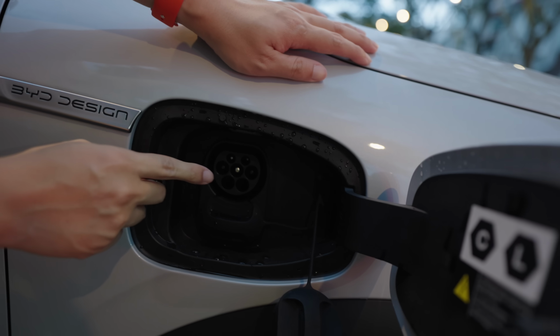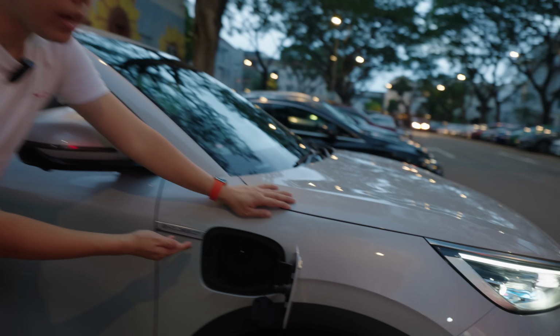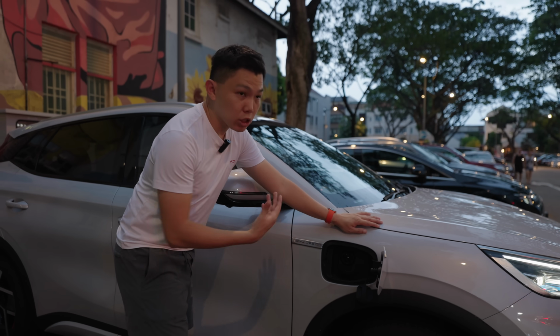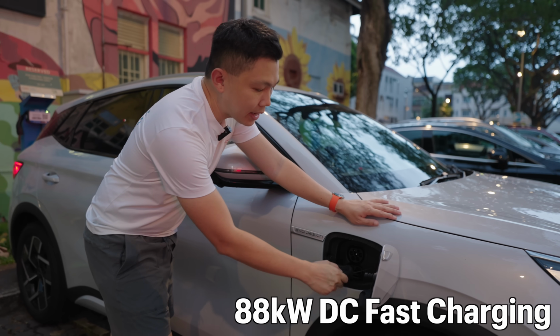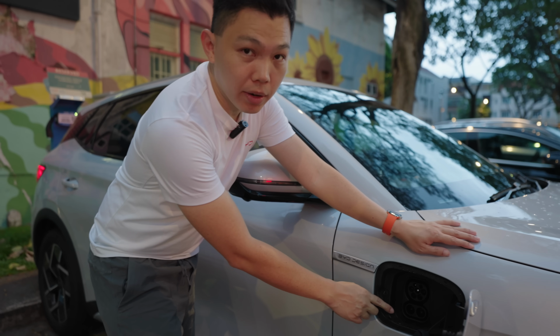I hope that future versions upgrade it to 11 kilowatts because 7 kilowatts means it can take up to 10 hours to go from 0 to 100% charging. And most modern EVs now have at least 11 kilowatt AC charging. The DC charging is much faster, it's at 88 kilowatts. So you can go from 20-80% in about half an hour.